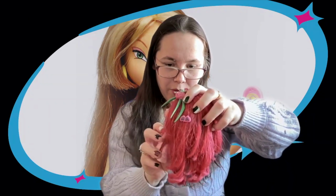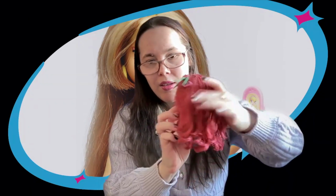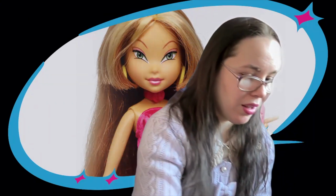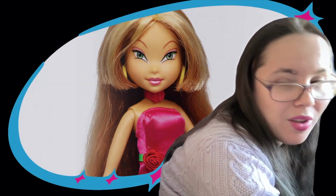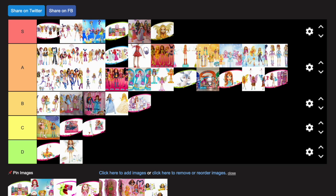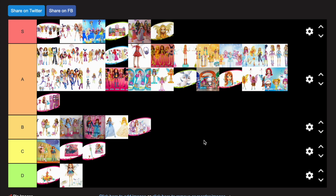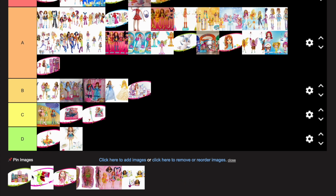I just checked before and mine did light up. Can you see it? It does light up. Yeah, it lights up. So I think these pixies are super cool. You can also put makeup on them by putting cold water on them, and their lip color and stuff will change. So I actually love these pixies so much. I'm putting them in A here.